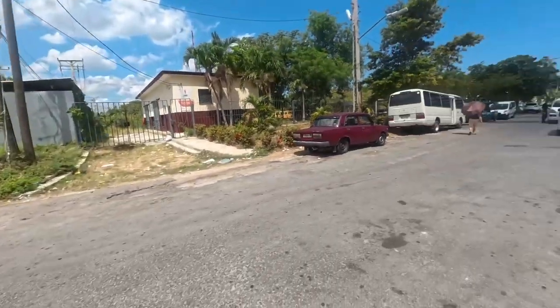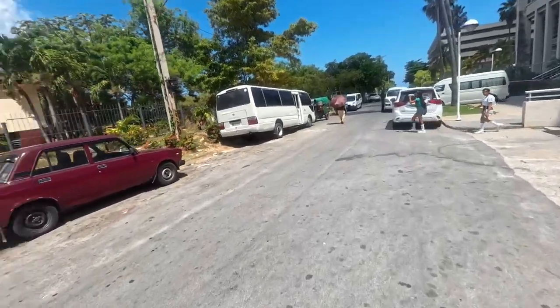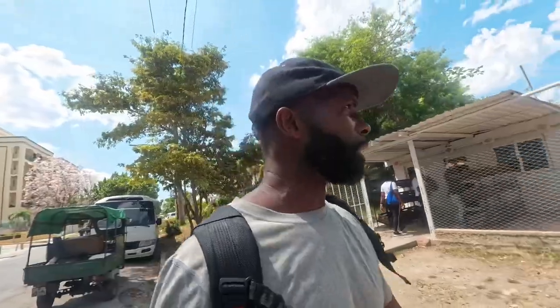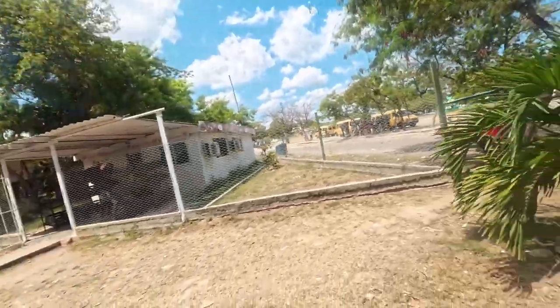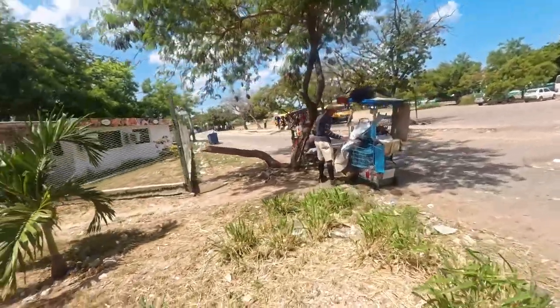Right now we're done doing the short exploring of this area. We are about to go to La 19 Playa so I can show you where I used to hang out when I first started coming out here in Cuba in 2017-2018. So we're gonna hop on one of these yellow, this is called moto taxi.